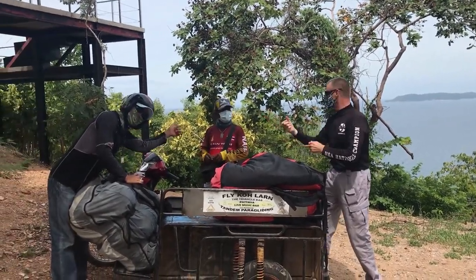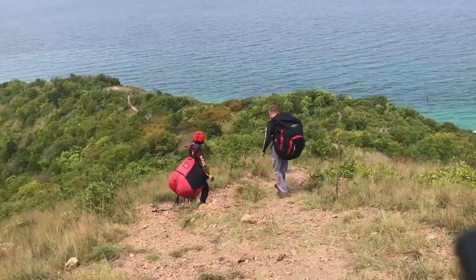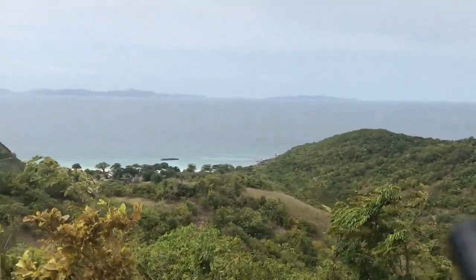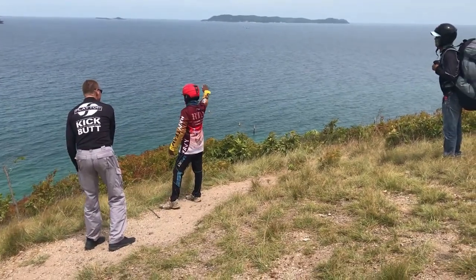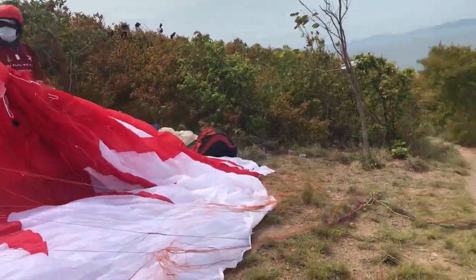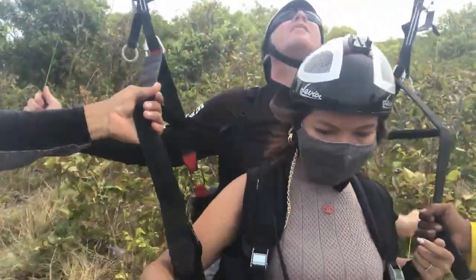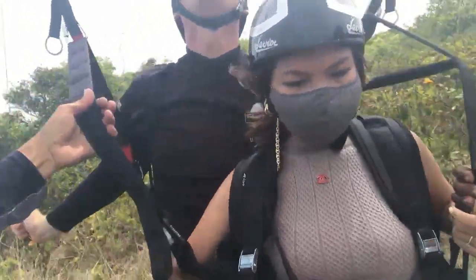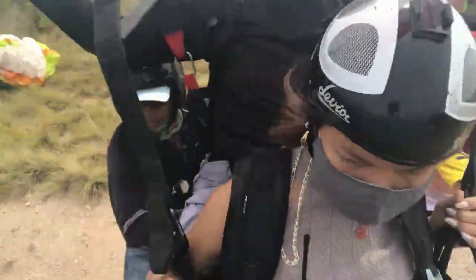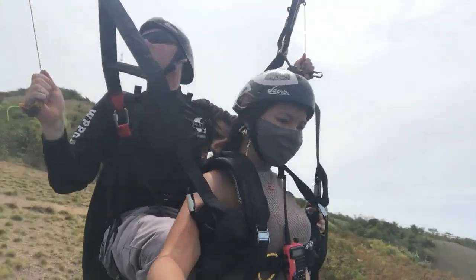Got super cool pilot here and our big helper tandem instructor here. Hey, there we got lift. Let's go. Let's do it. Yeah, he wants to go this way first.